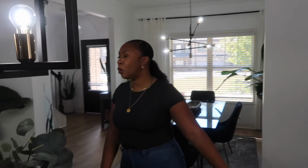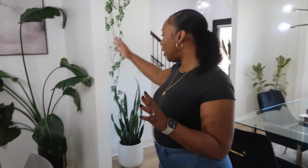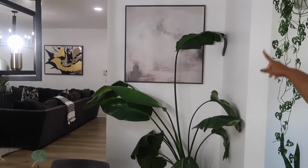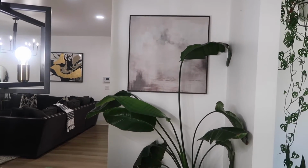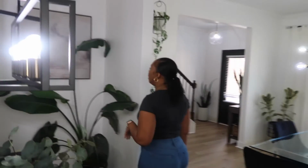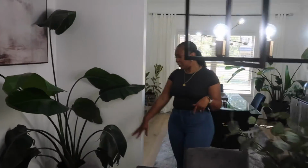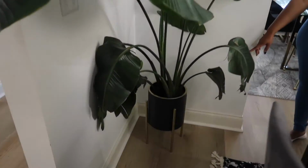The vase is from Home Goods. I've got another bird of paradise here. And this picture I actually got from Target. That is from the Studio McGee collection, the fall collection. And I love it. It just kind of warms up the space. This planter, I believe I got from TJ Maxx.